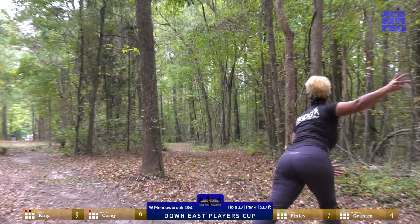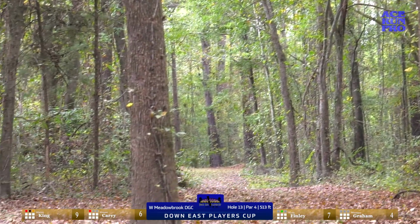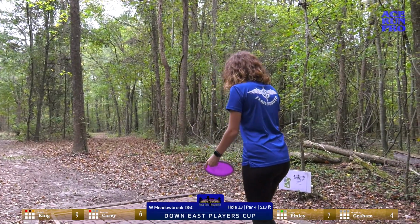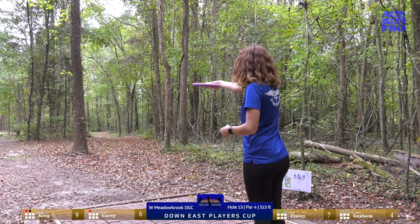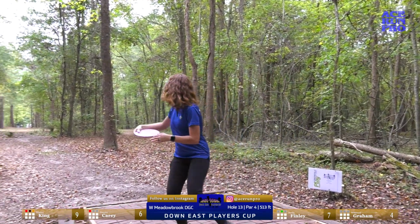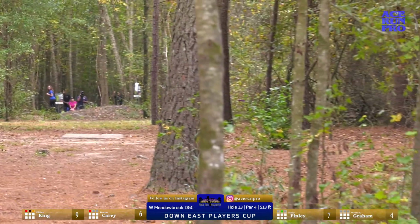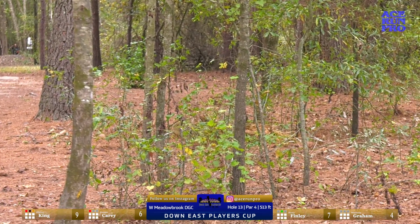Whitney going on the right side with the backhand. Oh, dropped a little early, but it looks like she's in the middle of the fairway. Yeah, she's right in the middle. Mid-range here for Deanne, which she's looking for placement. A little probably early, looking for it to drift a little bit, and it didn't. It just stayed straight.